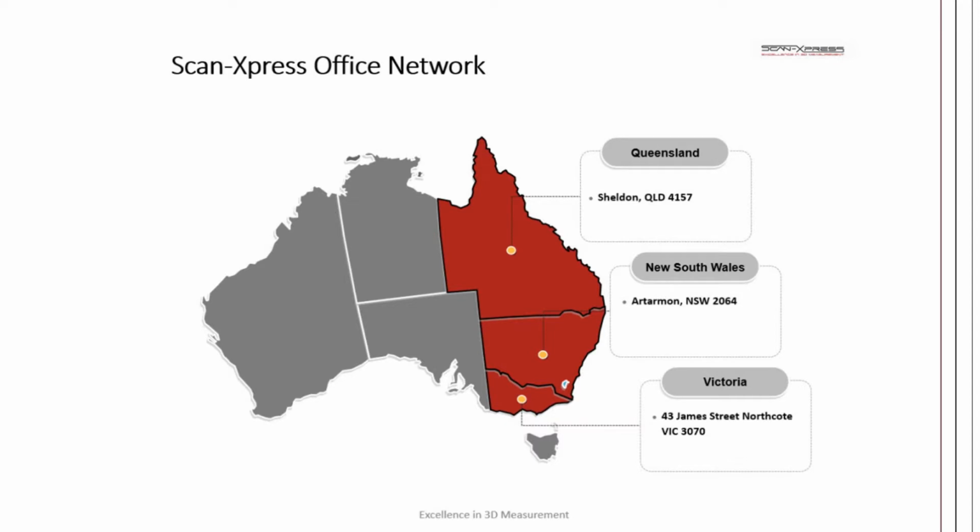As Australia's manufacturing heads into a new era of expansion, so are we adding representation in new geographies. With our headquarters in Melbourne, we have recently added services in New South Wales and Queensland. More territories to come soon.